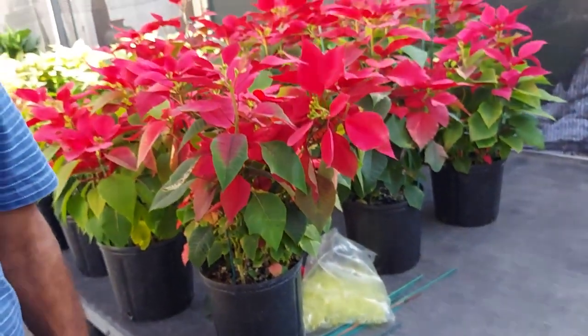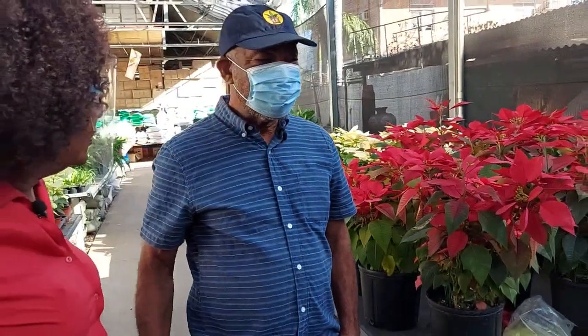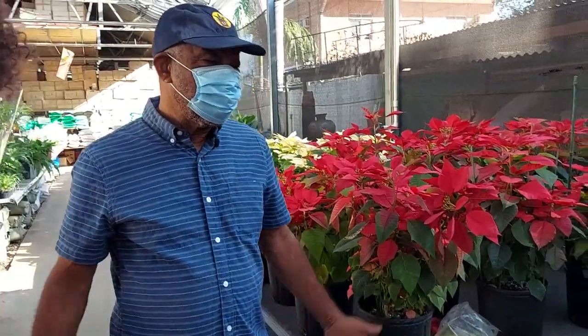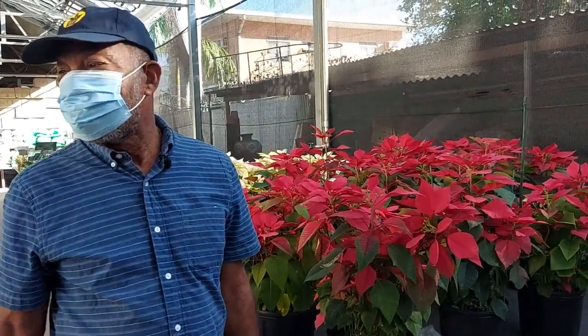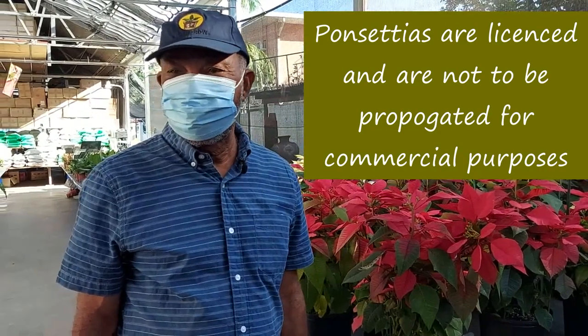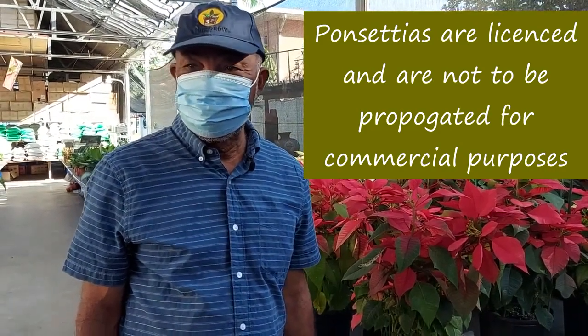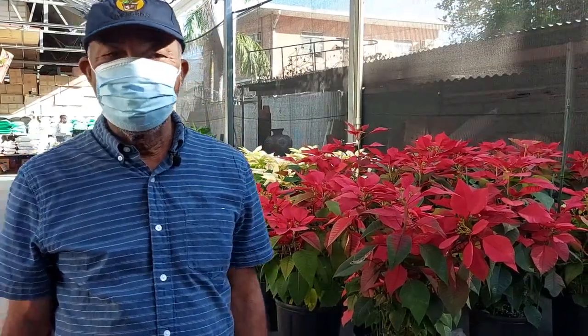Oh, wow. Yep. Of course, you can do this propagation for your home purposes, but you know the plants are licensed and they are not to be propagated for commercial purposes. But of course, you can do it for your own use. Oh, that's interesting. Yes.